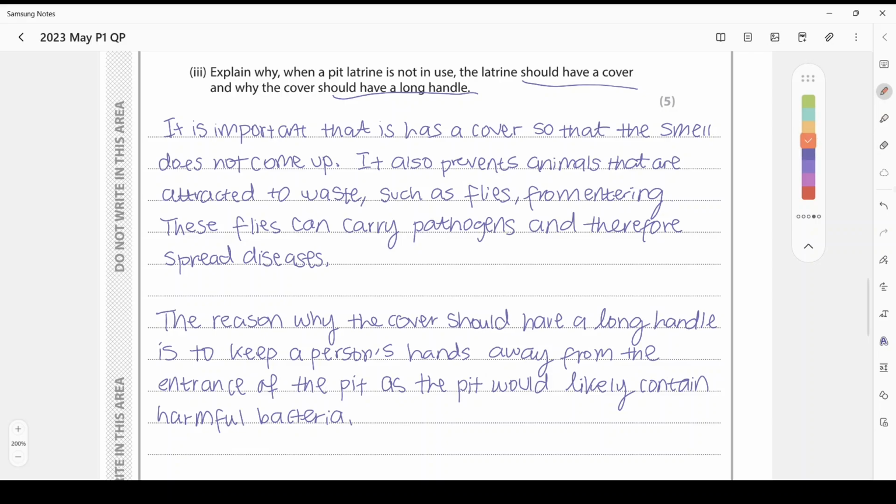All right, let's go over the marks. The first mark is to prevent smell. The second mark is prevent entry of flies or rats. So I wrote that there. That's the second mark. The third mark is they can carry pathogens. And the fourth mark is spread diseases. There's a fifth mark to keep hands away from the entrance of the pit. And the last mark is because the entrance of the pit would have more pathogens or bacteria in that area.